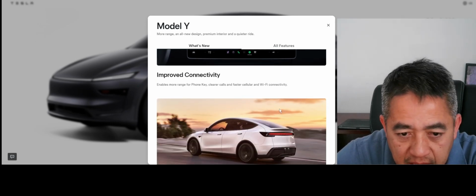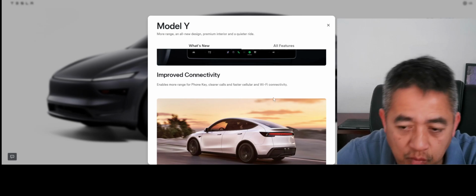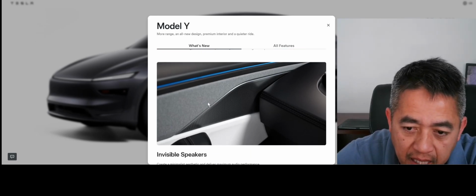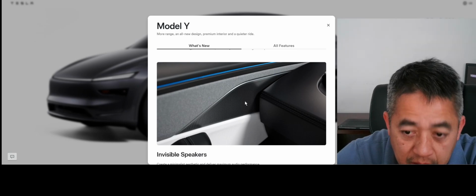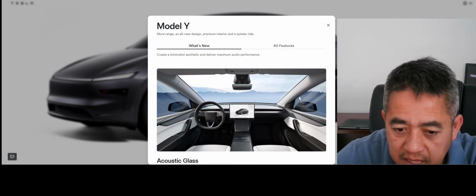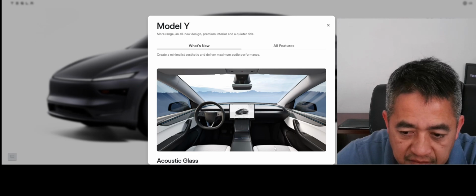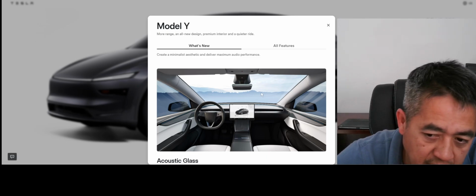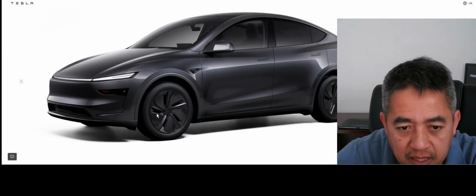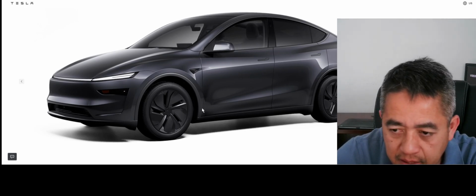And improved connectivity, enabling more range for phone key, clear calls, and faster cellular and Wi-Fi connectivity. Retuned suspension. Look at the lighting here. Look at the speaker grill. Looks kind of nice. Invisible speakers. So the inside, there's nothing much changed from the previous edition, besides the ventilated seats, the seat design, the ambient lighting, and the rear screen. But that's pretty much it, right? And the front facia, the lights, and the rear lights, and the rest is still the same.